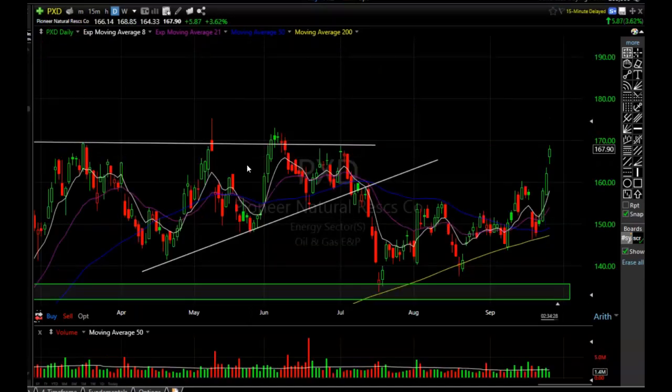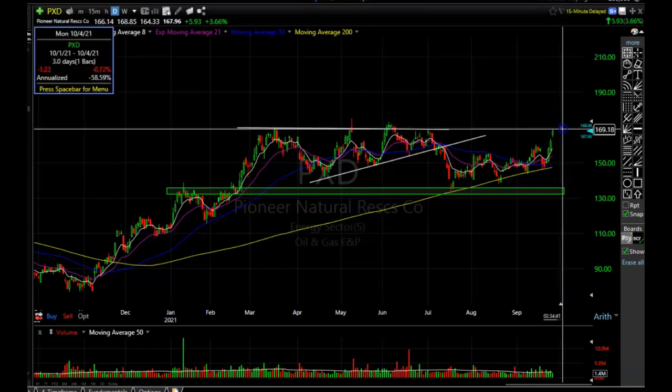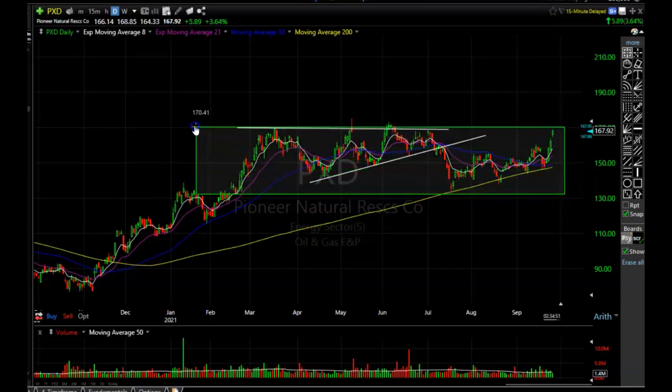Let's start with PXD. Take a look at PXD. Let me back it out a little bit. We can see PXD came all the way down to that 200 period simple moving average. It held and has just been riding it up ever since, and now it looks like it is starting to blast off. It's starting to put pressure on that resistance area right around 170 or so. So it's going to be interesting to see if PXD can blast through it, and if they do, this just ends up being a very long consolidation, and a breakout of this long consolidation is going to be a pretty nice move for PXD. So I think PXD is one of the stronger looking charts of some of the more expensive ones out there.